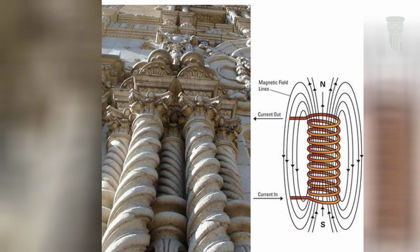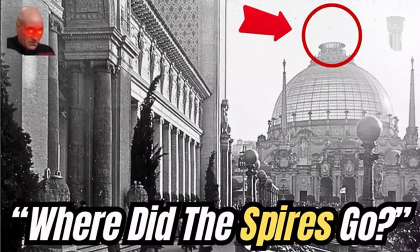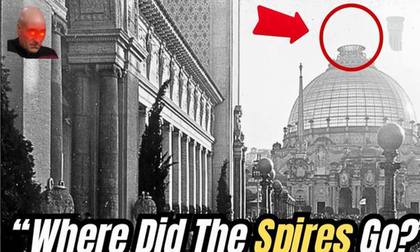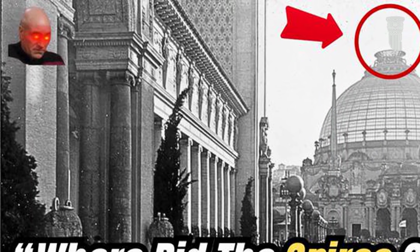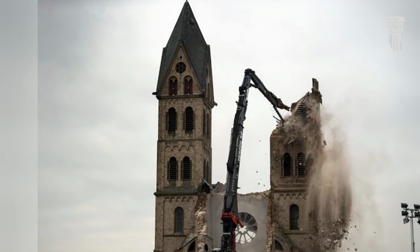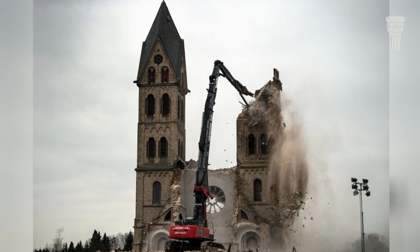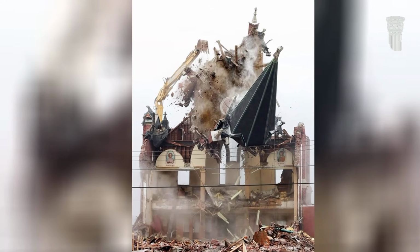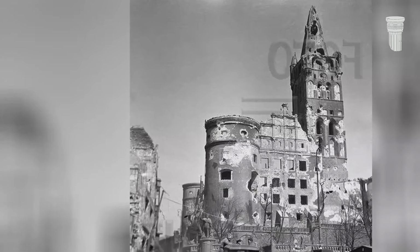But how did this purge actually occur? Why did cities that once buzzed with electricity suddenly fall silent? And what events of the 20th century served as a cover for the greatest heist in human history? The dismantling of the global energy infrastructure wasn't a sudden act. It was a methodical, decades-long campaign disguised as natural technological progress and urban renewal.